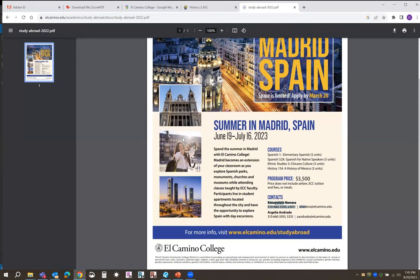But, you know, you need to look at the different universities that you're considering and see where their study abroad programs are. And that might be a big reason you choose that school as opposed to another.